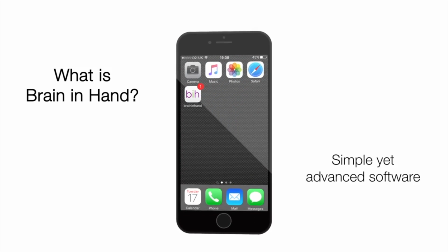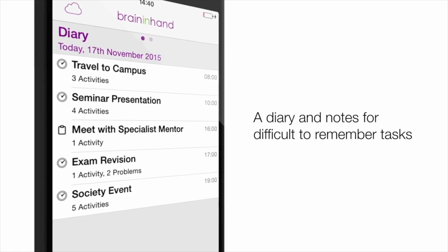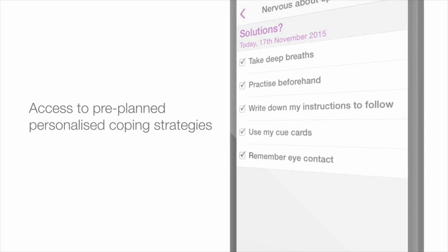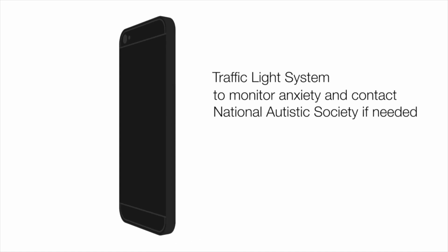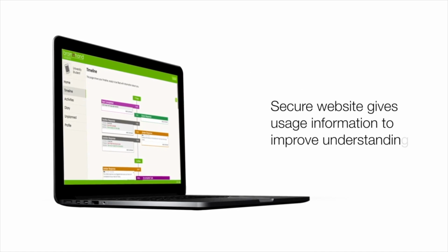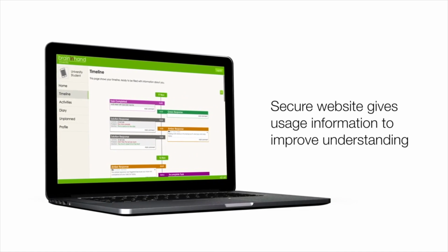Simple yet advanced software, Brain in Hand helps people to reduce anxiety and increase independence. It includes an app with a diary, access to your best coping strategies and traffic lights to monitor your anxiety levels and ask for extra help. A secure website lets you see your usage, helping you better reflect on your day and help you set new goals.